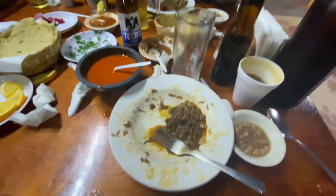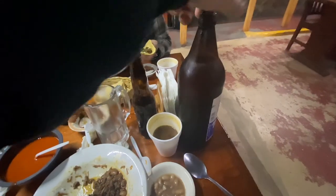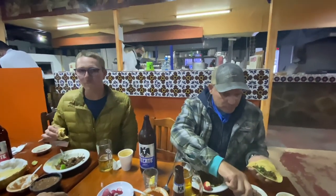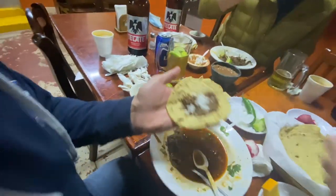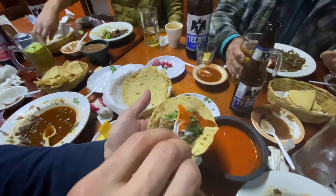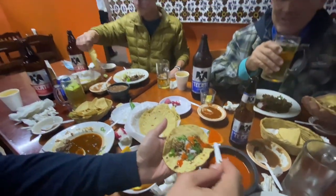So good. All right, so we got birria. You can get giant beers. But it's absolutely delicious. What do you guys think? 10 out of 10? 11 out of 10. Yeah, this place is good. Show them the taco you're making. 11 out of 10. Look at this. This is some good... ghost pepper? That's too much ghost pepper. I'm doing double.